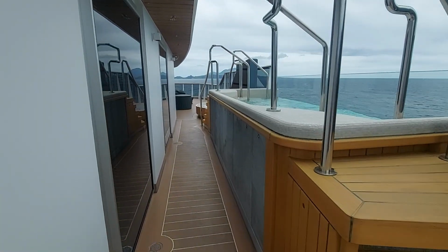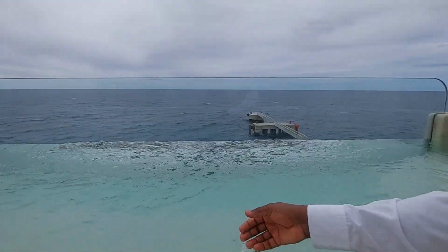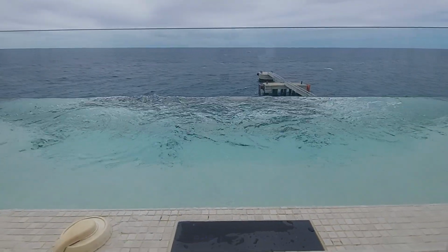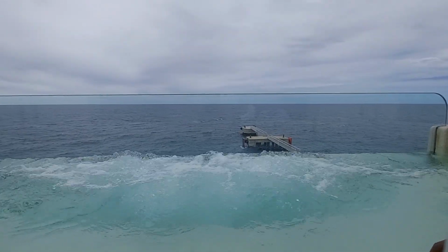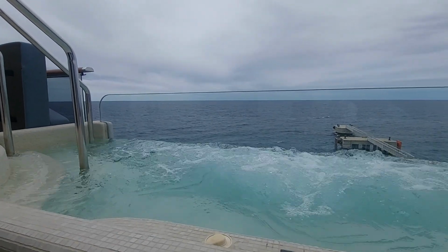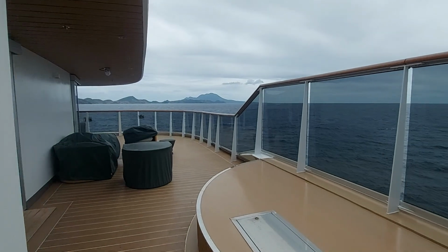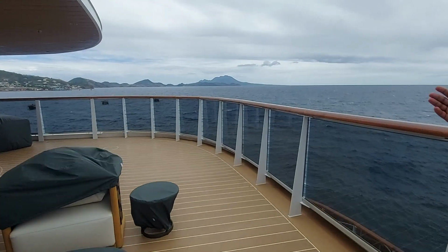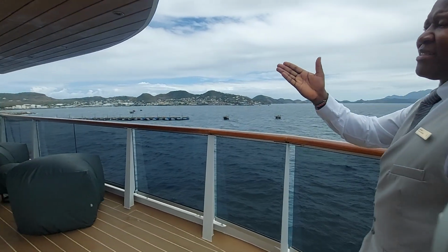So as for the hot tub, it is an infinity pool, and you can adjust the temperature. You can turn on the bubbles. You can spend a lot of your day just sitting out here relaxing in your own privacy. One thing to note is that this entire terrace takes up the entire width of the ship. We have even more loungers here, and right around the corner you'll see that we have covered up.